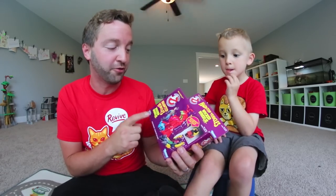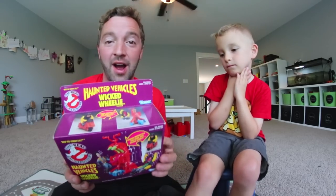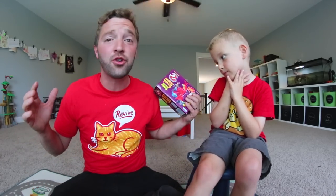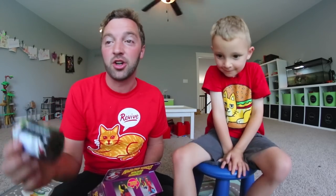This is the Wicked Wheelie from the Haunted Vehicle series of Ghostbusters. It's sealed. This is brand new. I haven't opened up a new Ghostbusters toy in forever, and I'm really excited. So we're gonna look at this, we're gonna talk about it, and we're gonna, of course, play with it. Yes. And then we're gonna use the slime on the Ghostbusters firehouse as well.